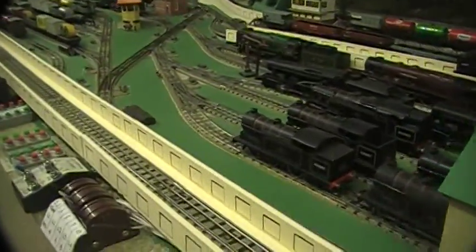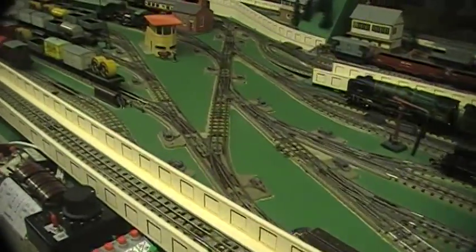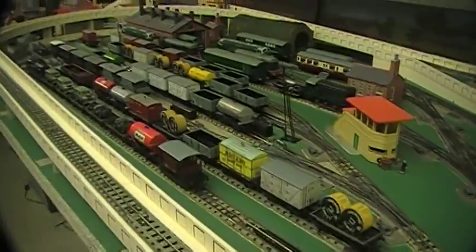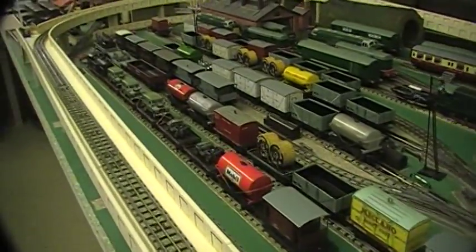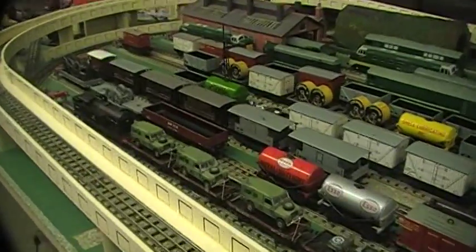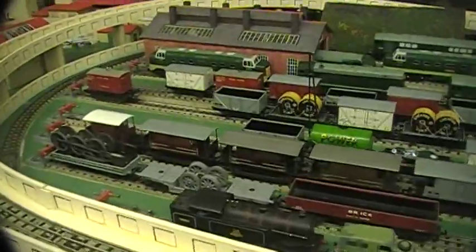I made the wall myself. It's just made from card, but it's made in the style of Hornby Dublo. These are many of the tin plate wagons. They work better on the hump because the couplings are metal couplings. They work better than the plastic types.